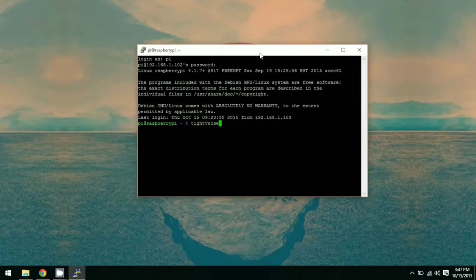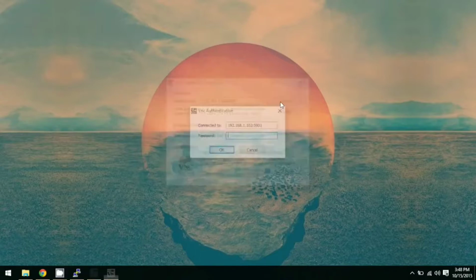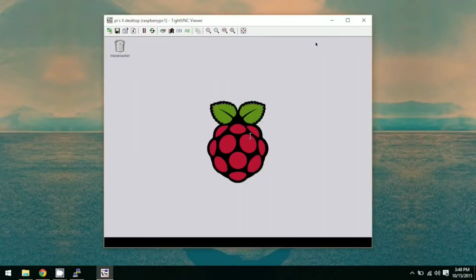For such cases, the second method is useful. Simply install TightVNC server on Raspberry Pi and then use its client to log in to it. Again, all you need is the Raspberry Pi IP address and the username and password, which is by default pi and raspberry.